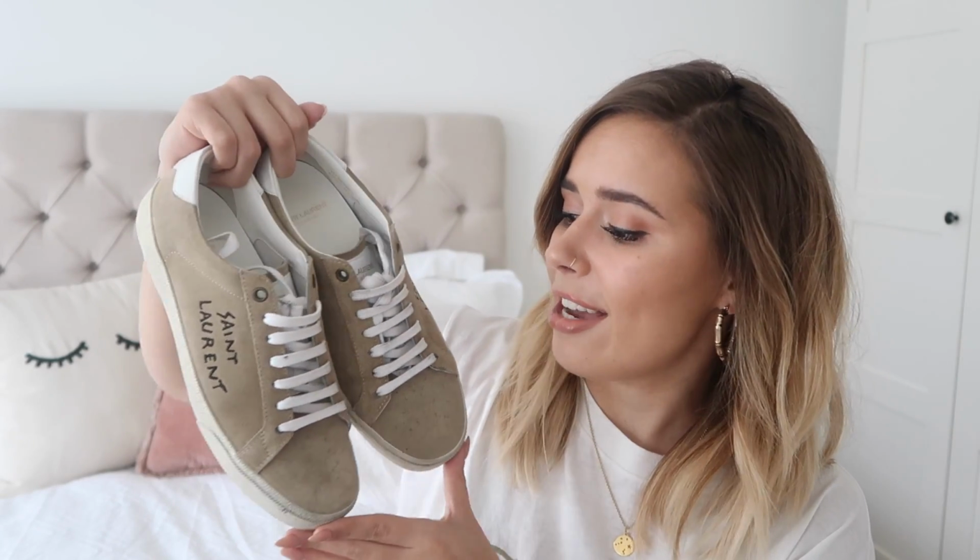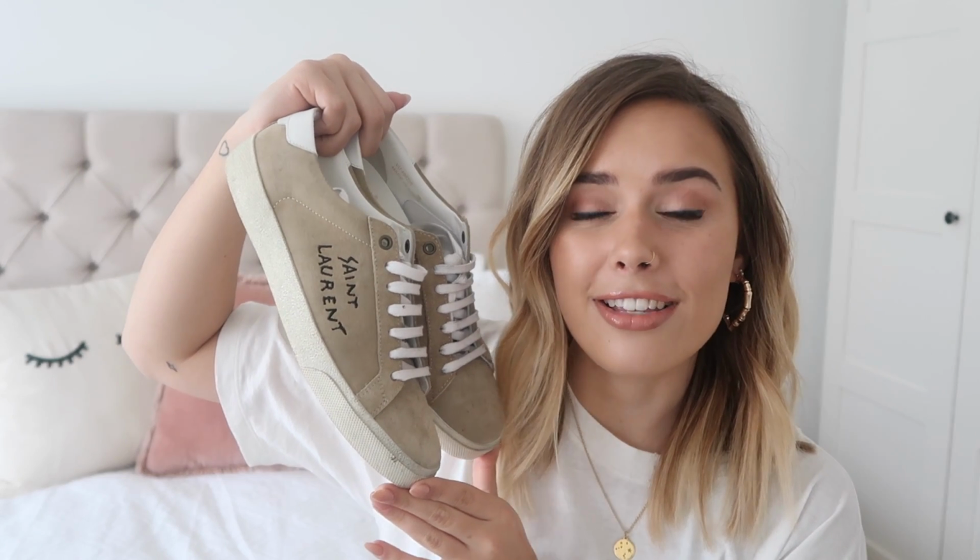So I basically either wear these or my Gucci trainers day in, day out. I love them so much. They bring me so much happiness. And yeah, I've been loving wearing these. I think they're really cool.